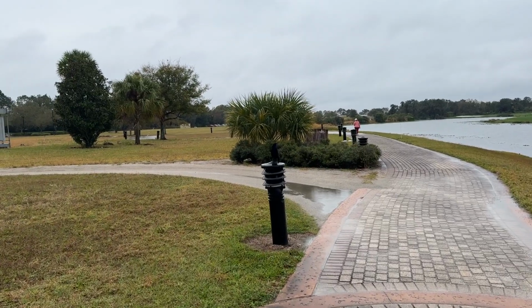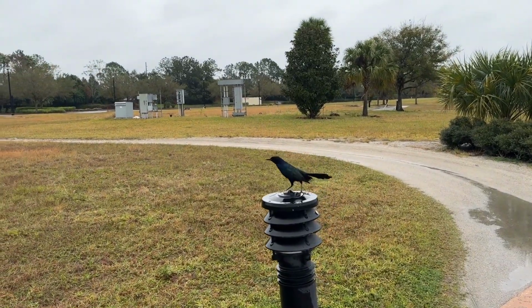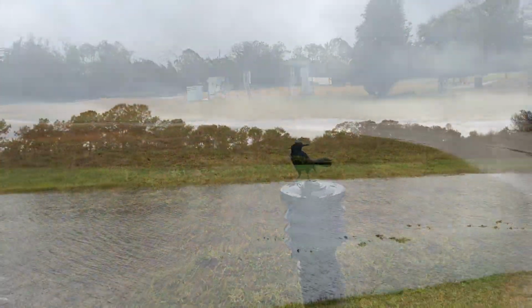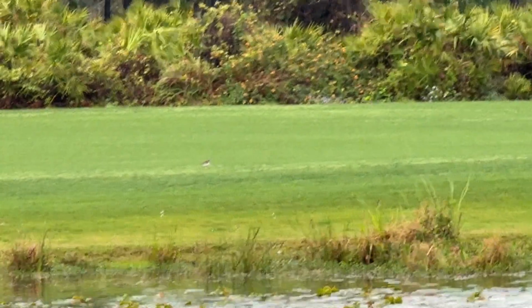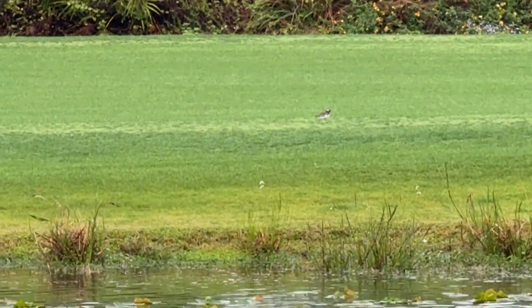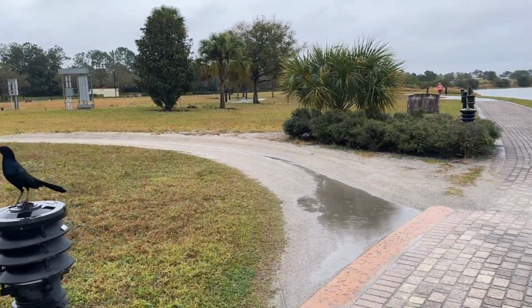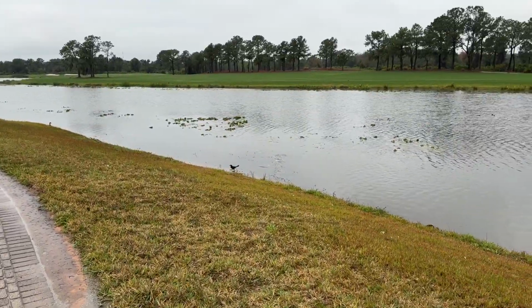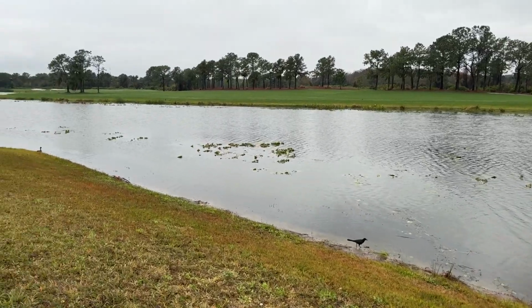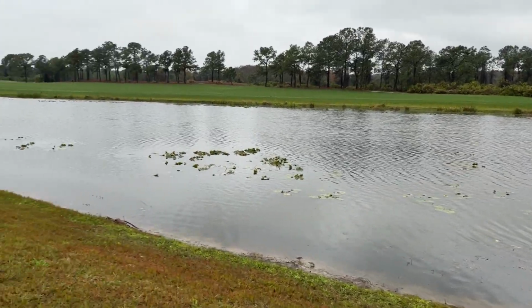Is a great black grackle posing so nicely for me. Wow, how pretty he is. Super pretty. Let's see if I can zoom in on that. Grackle defending his territory. There are a couple feeding and drinking this morning. There's one in flight.